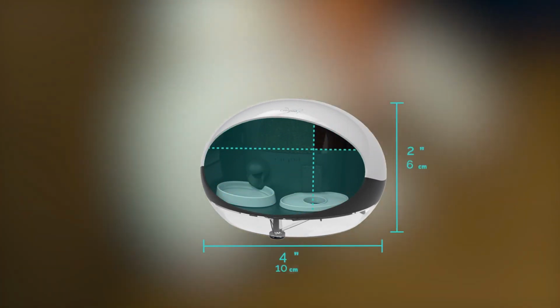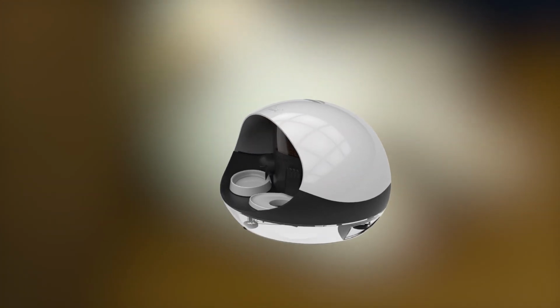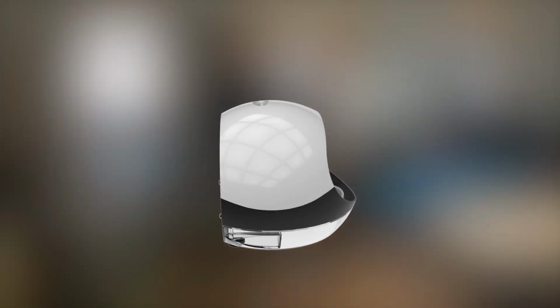Catspad's design is safe for your cat, and its size and format will blend seamlessly with your home decor. It's electrically powered and also equipped with a battery in case of a power outage.